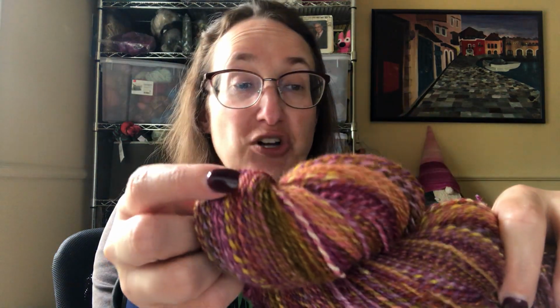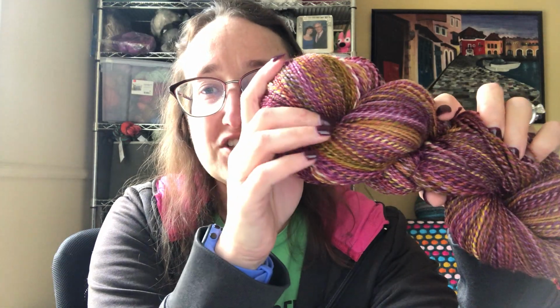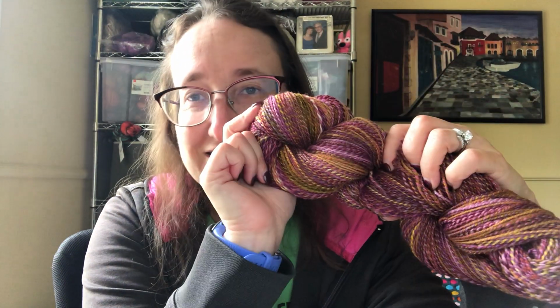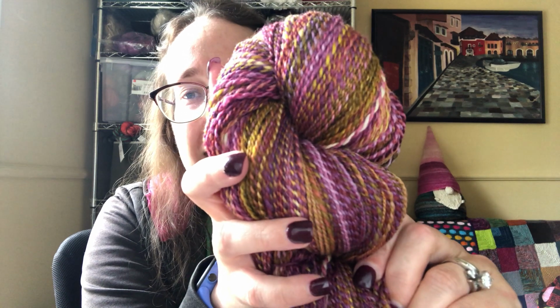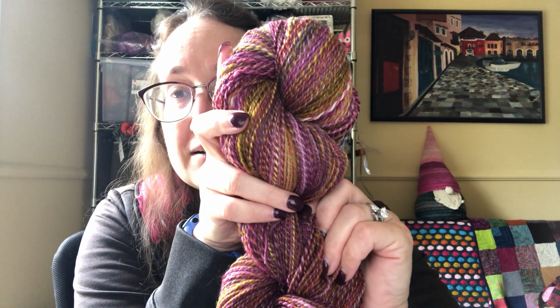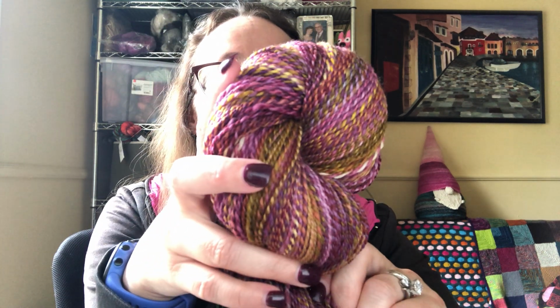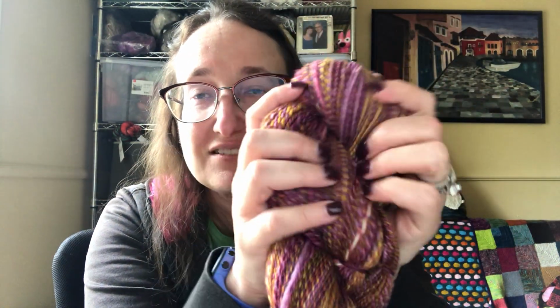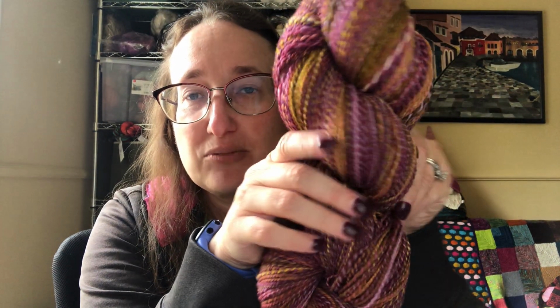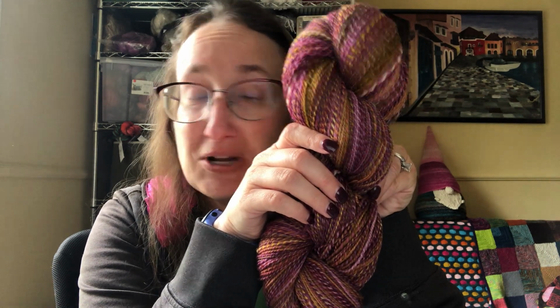This one actually has been washed and dried, and I've taken length and weight and everything. And so by the time you watch this, I hopefully will have this in the shop. It's on the list to get in there today. If it looks like something you'd like to play with for fall, again, it is 386 yards, and I would say it is definitely a sport weight because it's got some really puffy sections in here, but it's super squishy and nice and springy, and I really, really like it. So I will go ahead and put that up in the shop later this morning.